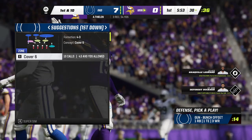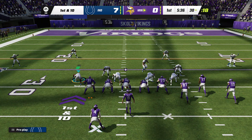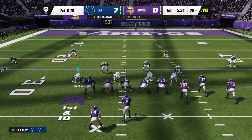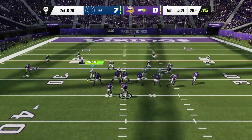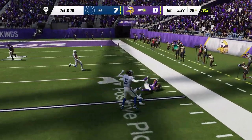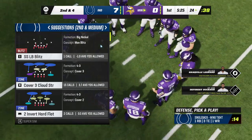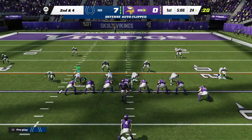But one of the ways the quarterbacks keep all the receivers alive in a play, never lock in on any one guy. Make sure you keep your eyes moving, scan the field. And here he finds the open guy for a nice pickup. Cousins' throw complete to his receiver, Thielen. And they're going to move it down to inside the 25. Second down at 4.